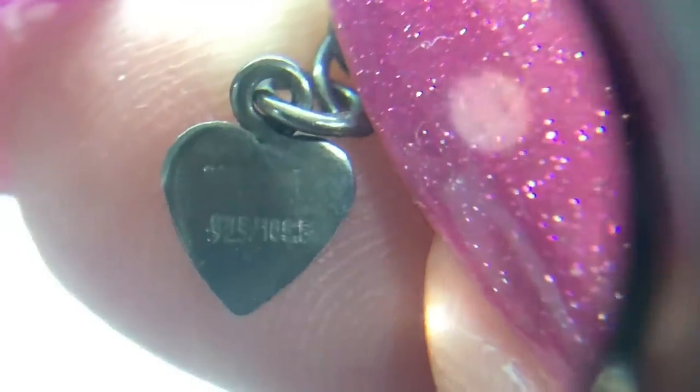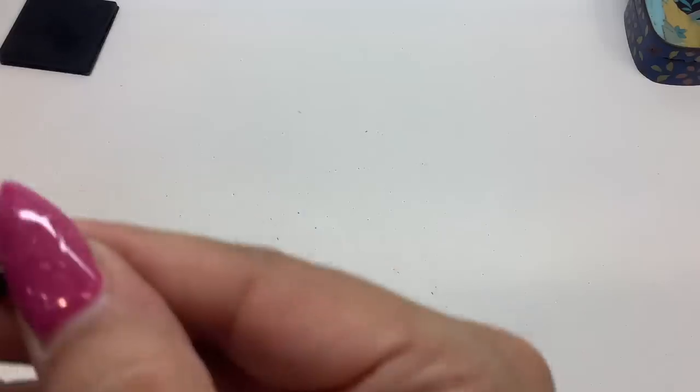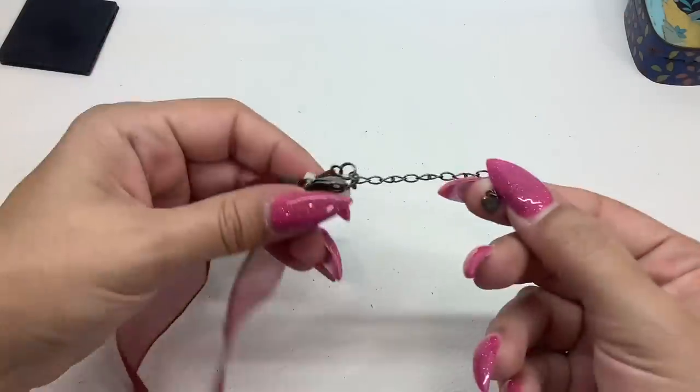925. It looks like 105.5. No, 165. Let me look myself here, maybe with the light on the loop. 925 10SF. I don't know. The stamp is doubled, so it's kind of hard to tell.